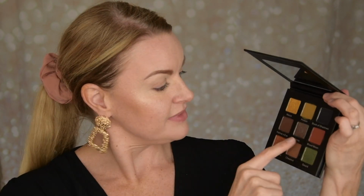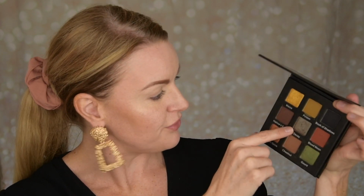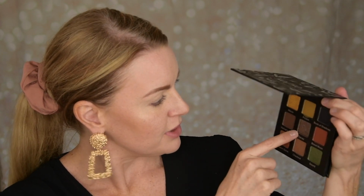I've just swatched these. And you have a mirror here. Yeah, and this is like a duochrome. I don't know if you can see, but it's shifting like in blue and a little bit of orange. I have a really hard time to just see what kind of colors this is.